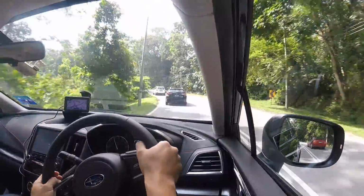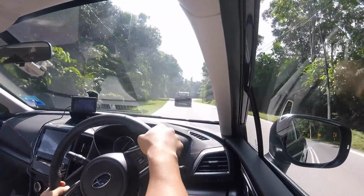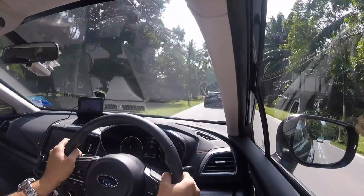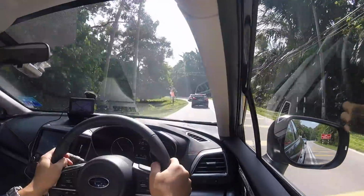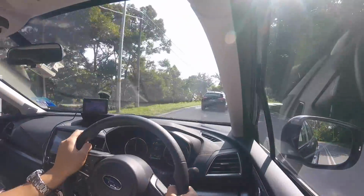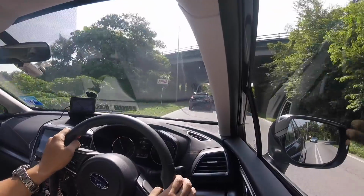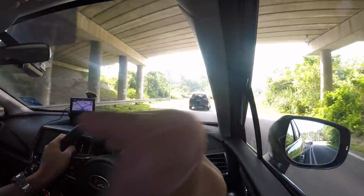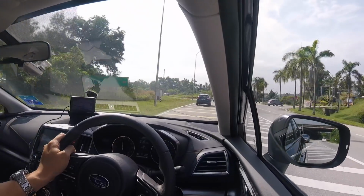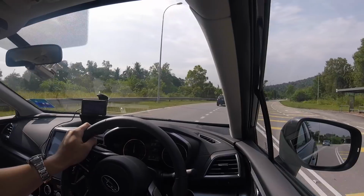Brakes are good, easy to modulate, very linear. It's just the CVT noise lah. I don't know whether it's the fact that this car can take it, so you can push it and push it and push it, or you don't feel a thing, you continue pushing it until you feel a lot.